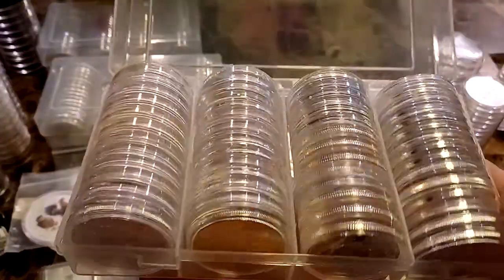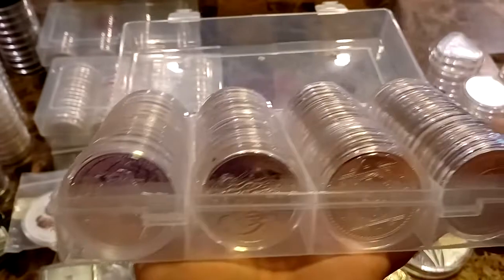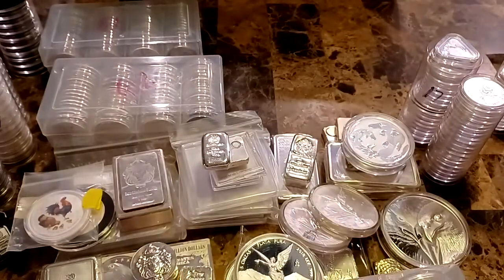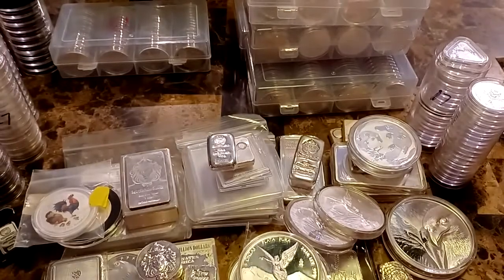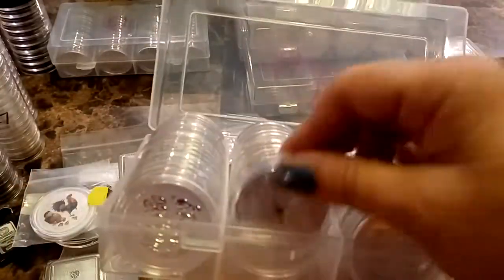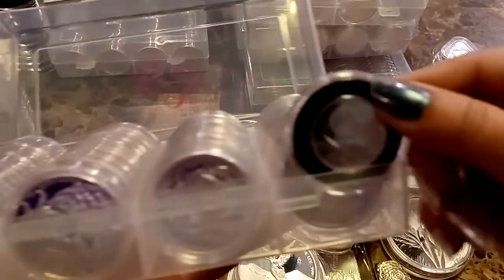It's supposed to hold 60, but that's if the capsules are all the same thickness, which they're not. These ones are fatter. If the capsules are all the same thickness, it's supposed to hold 60 per. So that one only has 50. 62. And then the very last one will be 61. So there's 62. I think this has some of my Disney and other random.